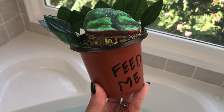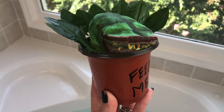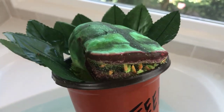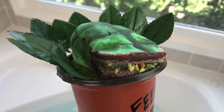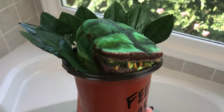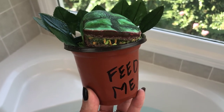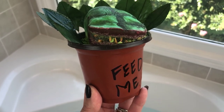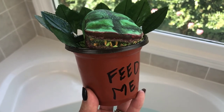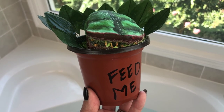This bath bomb is scented in Fruit Loops, and the top of it, the little chompers, is actually a bubble bar. So I'm not exactly sure what I'm gonna do. I'm just not gonna be able to chop that up. So I think what I'm gonna do is take the bubble bar part out of the little pot, put the bath bomb part in on its own, and then maybe we'll put the bubble bar in the strainer and do that separately.